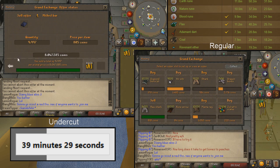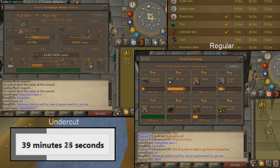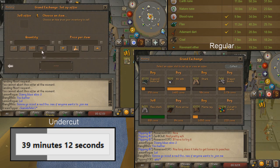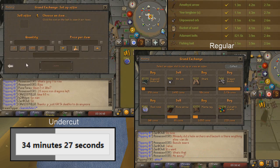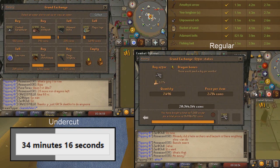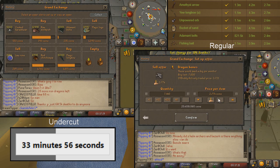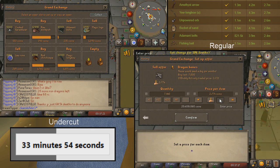The account on the left sold all the mithril bars, and we're also going to sell the magic logs now. We're going to sell the magic logs for 1094. That's also a pretty good margin. All right, 6 GP on law runes is pretty good, I would say. No more of the adamant bolts came through, unfortunately. On the right account, we have all the dragon bones, I just realized. Well, most of them anyway. And we're going to sell them for a 6 GP margin. Not amazing, but still good.